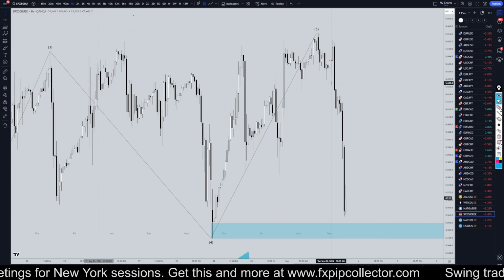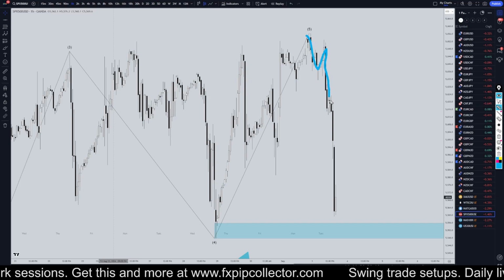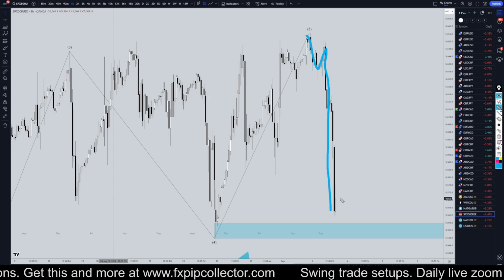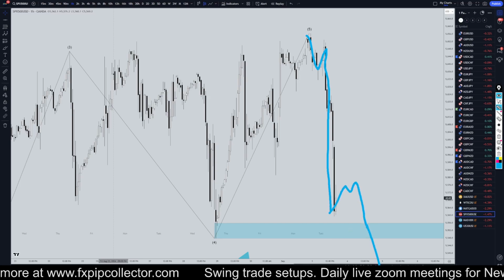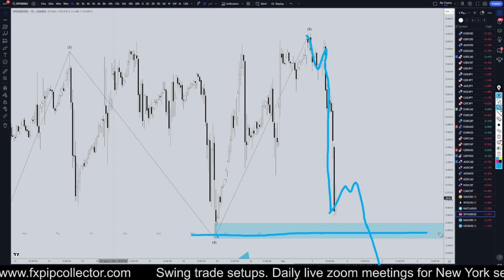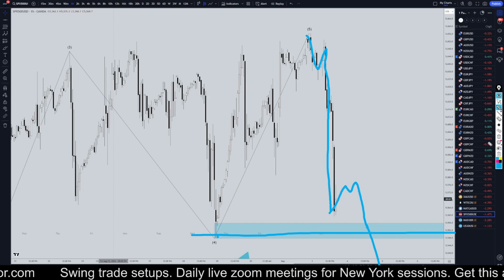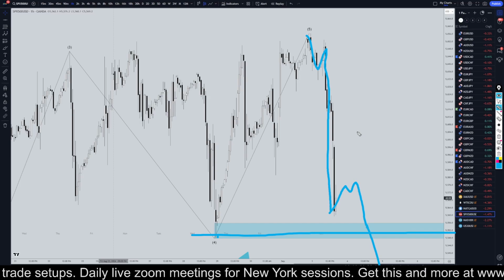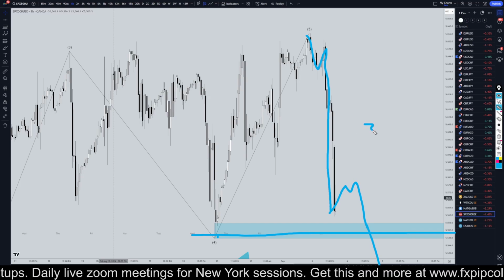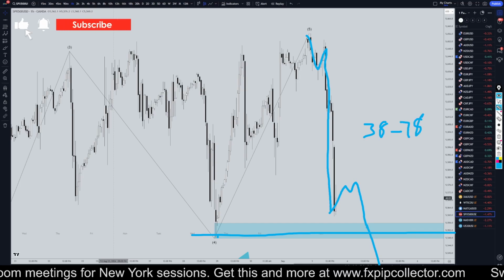Going down to the 1 hour time frame, it definitely looks like a big 1, 2, and this is a big wave 3. So most likely it's going to have to make a wave 4 and a wave 5. But if it just breaks right through this structure level with momentum, then at that point I would definitely start looking for shorts in a downtrend. Like I said on the higher time frames, it's probably due for a much bigger retracement, someplace between the 38% and the 78% of the whole move up on the daily.